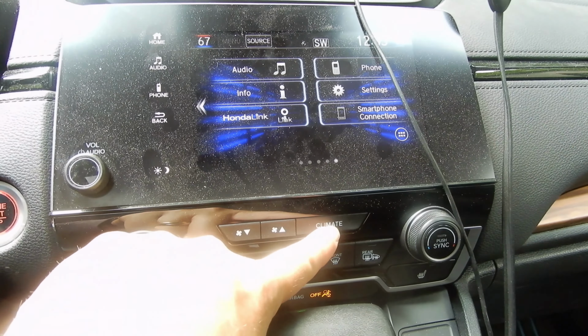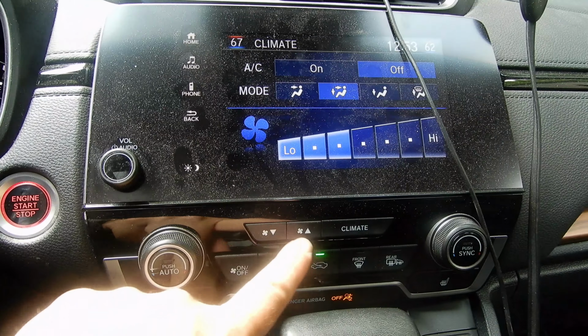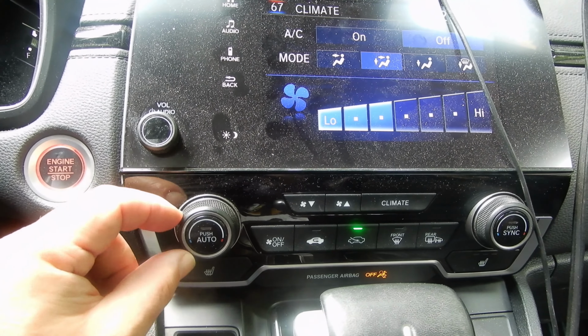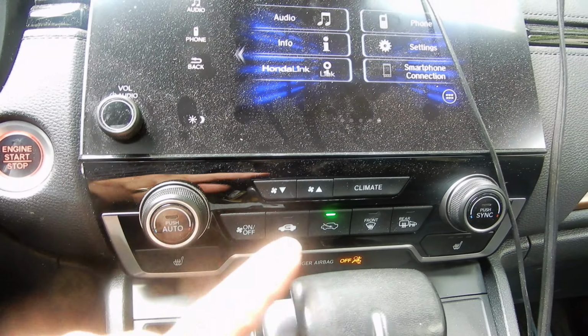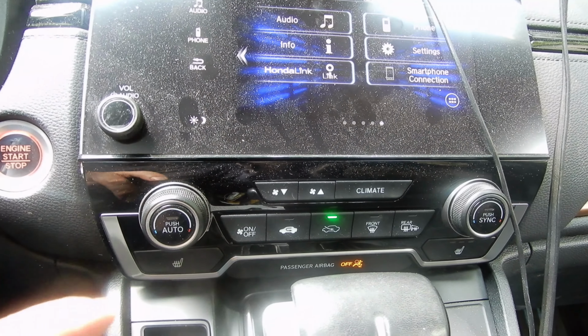The climate, very simple. So direct access from here. This is very handy. On that trim level, I have the heated seats and I have independent temperature for the driver and the passenger.